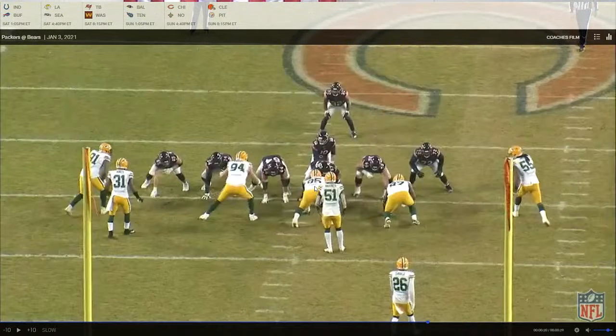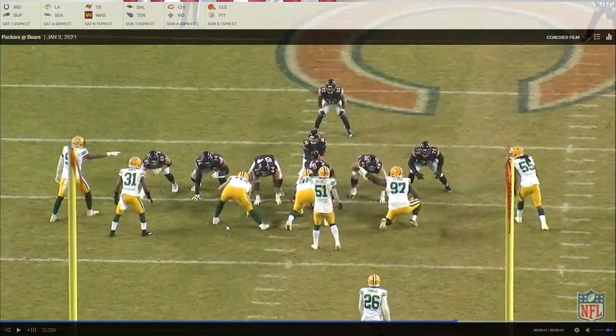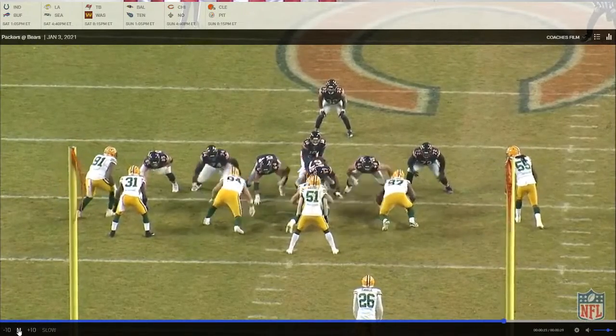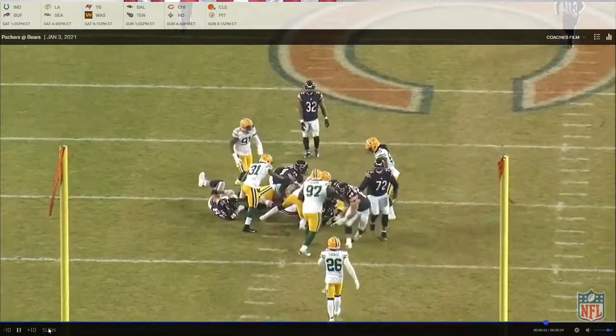Tyler Lancaster, I'm sure he's a great kid. I'm sure his parents love him to death. He's not that dude. He is not Kenny Clark. So if you're going to keep Kenny Clark in a 3-tech, you better get somebody fast here that's not going to get bowled over and double-teamed like Lancaster will, like Lowry will, okay? These guys get blown off the line right here, and Trubisky picks up the sneak.